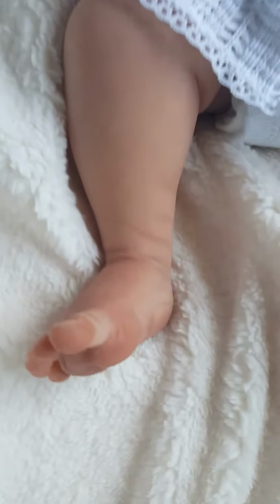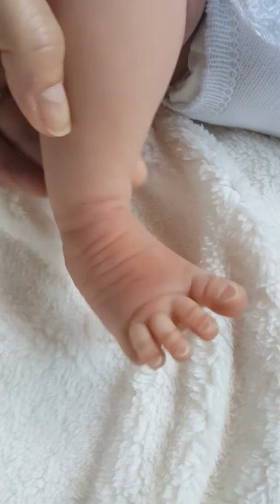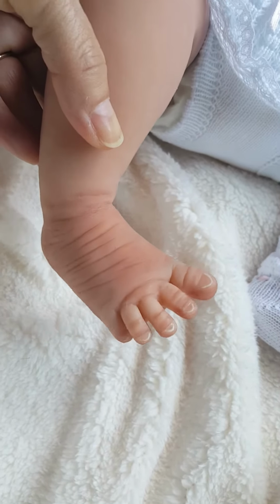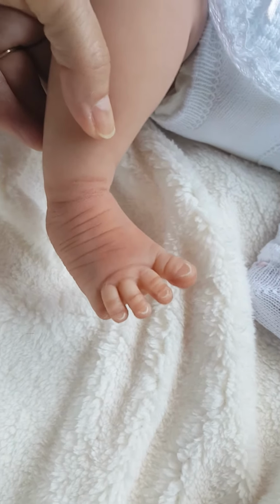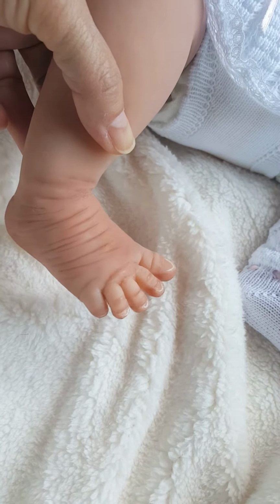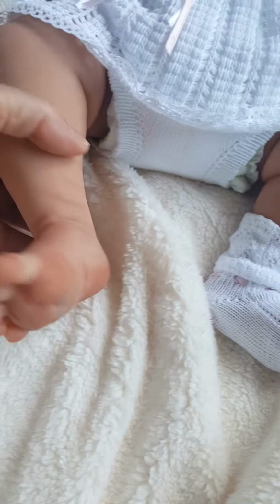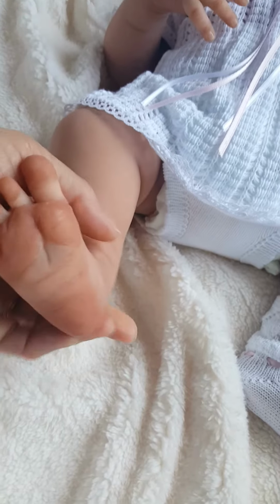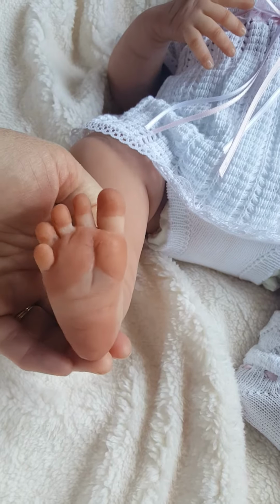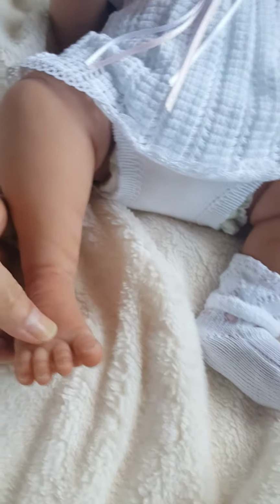But here's Layla's little foot. And in all honesty, guys, I see a lot of the babies, and I think they're beautiful on your videos. And I just can't express to those of you who haven't seen reborns or silicones before, these cameras do not do them justice. But these dolls are exquisite, and she looks so red, and so do I in this video, but she is not. She has pinkish tinges to her feet.